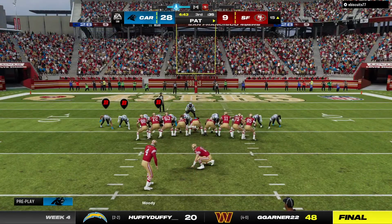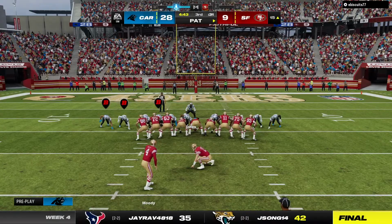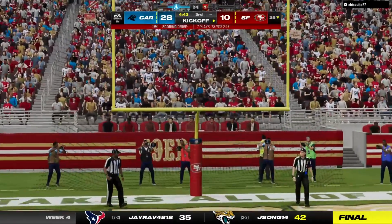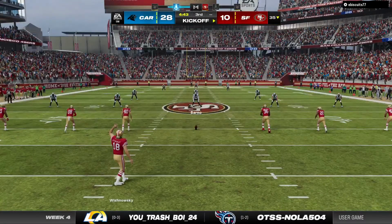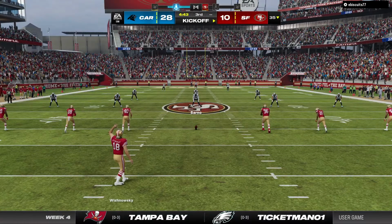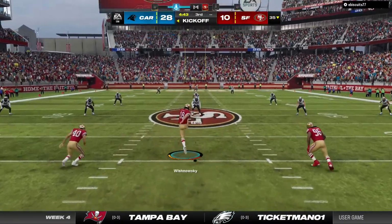Jake Moody now for the point after. And this is up and good. It cuts the lead to 28-10 now. Next to score, Panthers 28, 49ers 10. Mitch Wishnowsky to kick off for San Francisco. Here is Wishnowsky to boot it away following the touchdown.